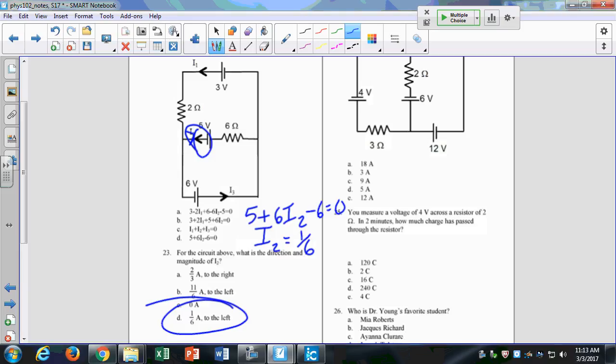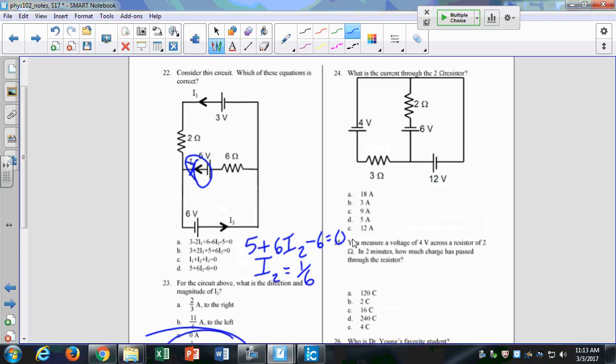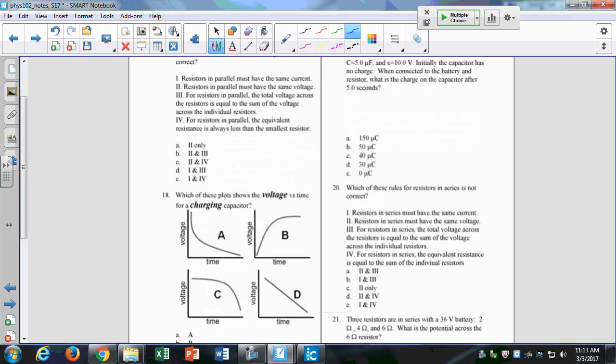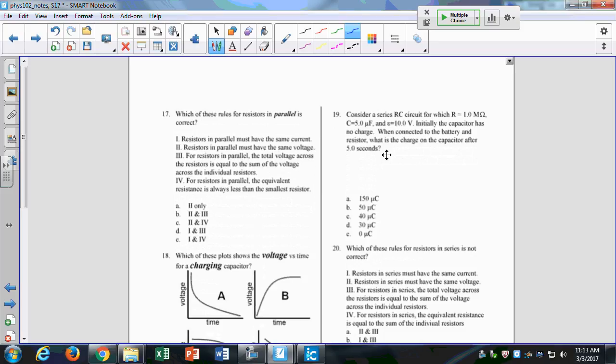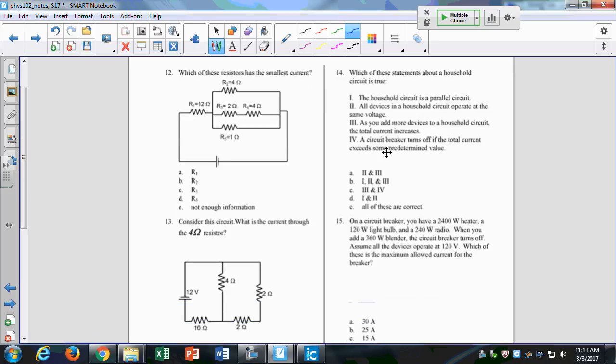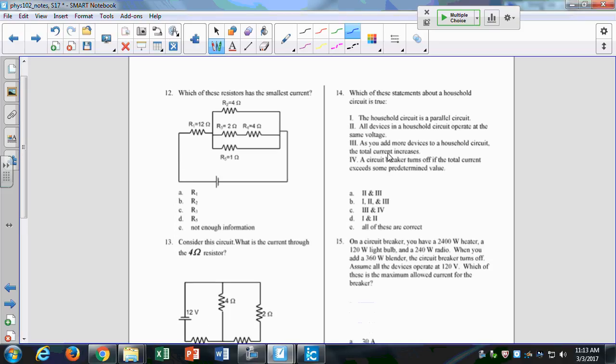Did that answer your question? All right. Something else on multi-loops? There are 4-ish questions, I think, maybe 5. I think 4. If you see anything like this, that's all RC circuits, so none of that stuff is on there. Sure.